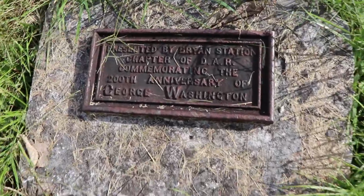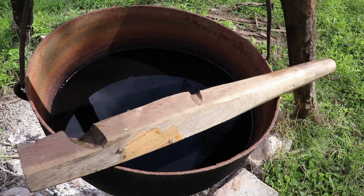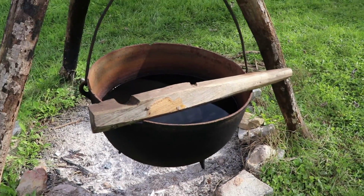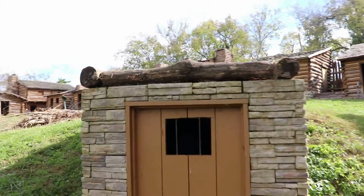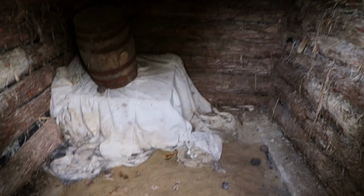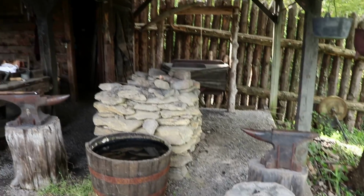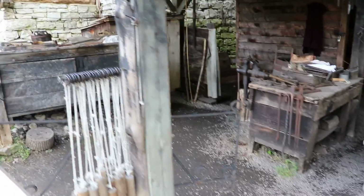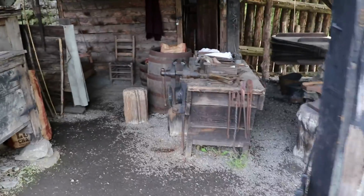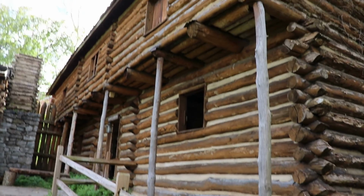There's a random little monument to George Washington. So this is kind of a living history park. I don't know if they're cooking anything or if that's just water. It feels hotter over here. Guess they would store gunpowder kegs in the backside of the fort. This is the blacksmith. All the metal work was done. This is McGinty's Ordinary.